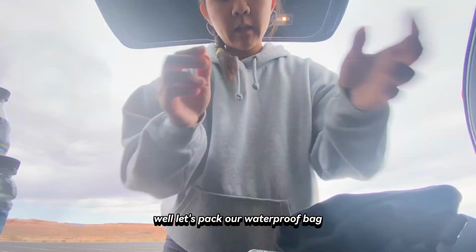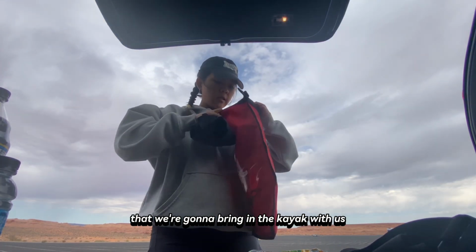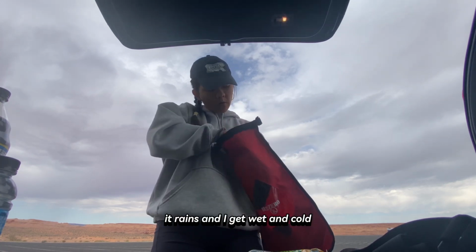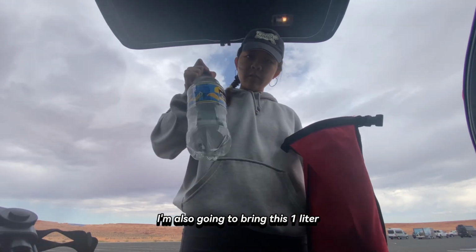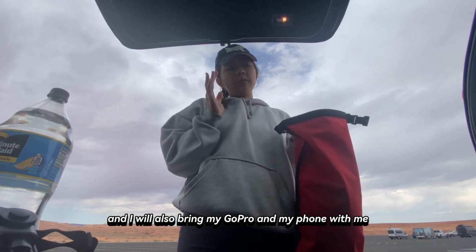Now let's pack our waterproof bag that we're gonna bring in the kayak with us. Got an extra shirt just in case I get wet and cold, and we can change out, plus 2 small bottles. I'm also going to bring this 1 liter, but just leave it in the kayak. And I will also bring my GoPro and my phone with me.